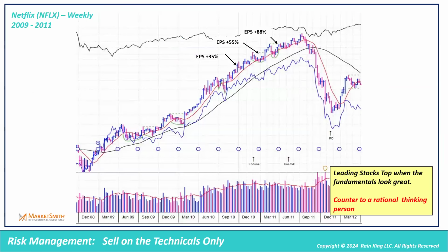Here's another one. Here's Netflix, a big winner after the 2009 market bottom. You can see an incredible move by Netflix. On the way up, earnings per share were going up 35%, 55%, 85%. But you can see here, long in the run, we form a fourth stage base, and the stock fails. The stock fails, it's giving you a clue the stock is tired.